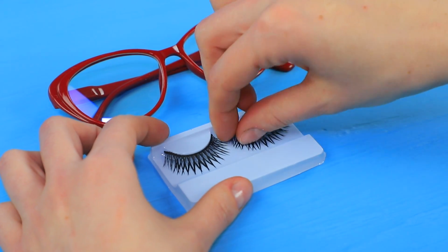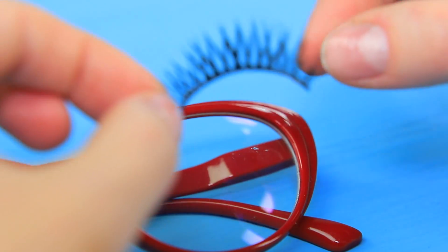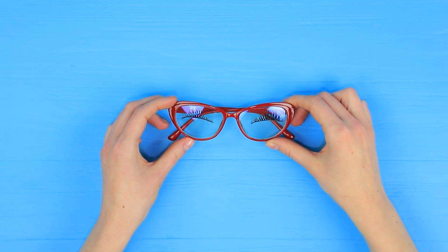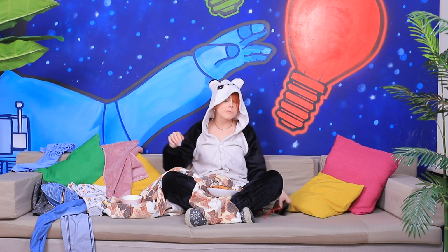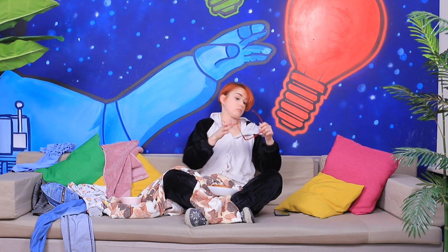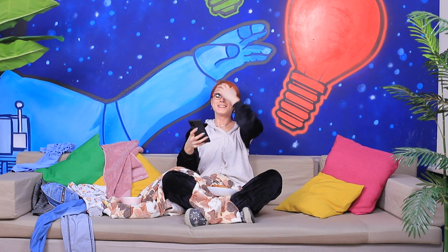Glue fake eyelashes to glasses. What a great life hack! And you don't need a Snapchat filter. When someone calls me, I just put on my glasses with makeup and I look fabulous again.